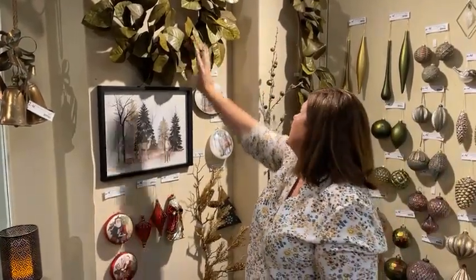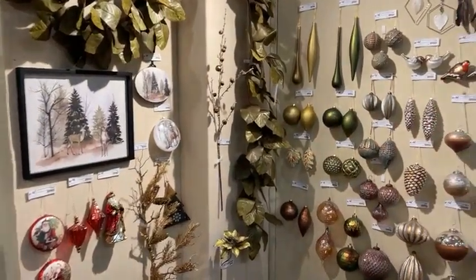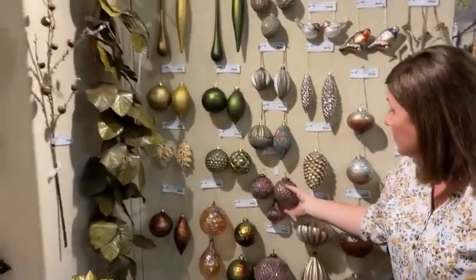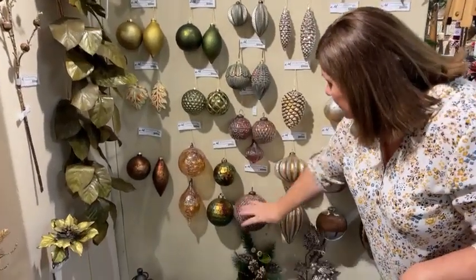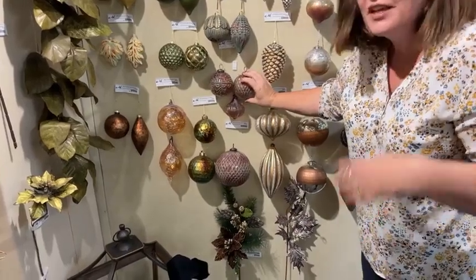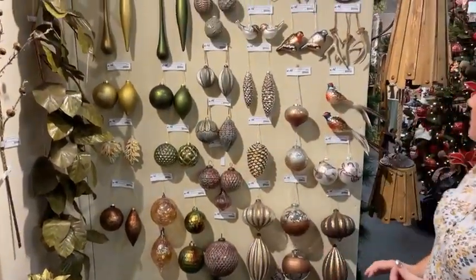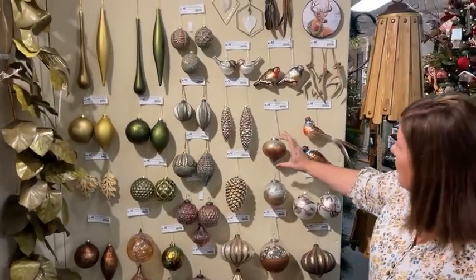You can start with this and then add your stems to it. The stems are here, the ornament wall is here. So here again are these, I just think these are fantastic. Look at this large one. And again, they're very nice on the outside, like you see through it to the paint on the inside. I don't really quite know how to describe that. Beautiful. These have the ombre effect on them.